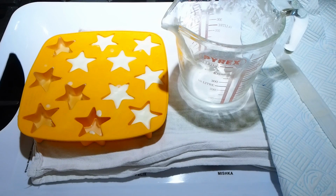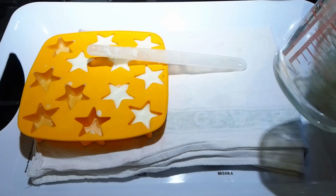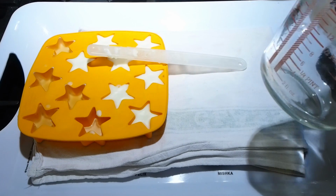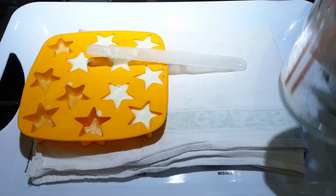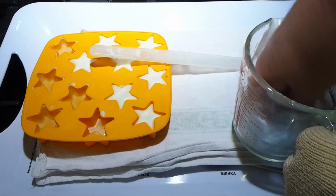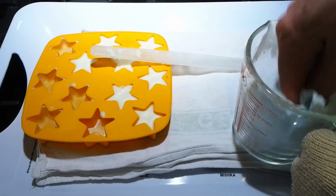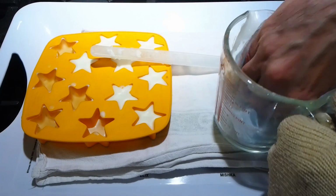Now what I'm going to do, while that's still warm, is use a piece of paper towel to wipe it through. I'm being careful because it's warm. I'm just going to wipe around to get all the excess wax out. I'm being very, very careful. I don't advise that you do this.